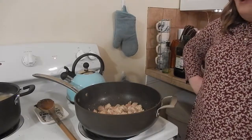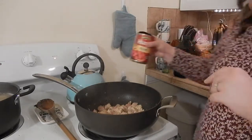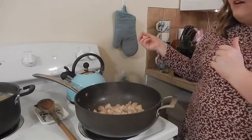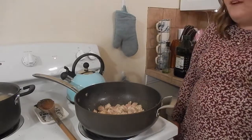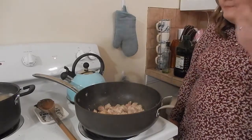And that just starts out with a can of diced tomatoes, which I have this one kind of open already, with a few minced cloves of garlic and a few pinches of basil. And if you mix that together and saute it in a pan for a couple of minutes, add some salt and pepper, it makes a great sauce for on top of any pasta.